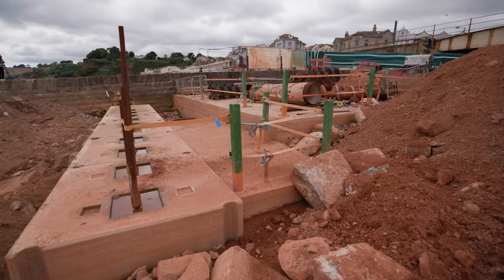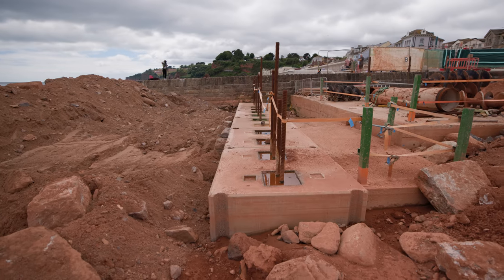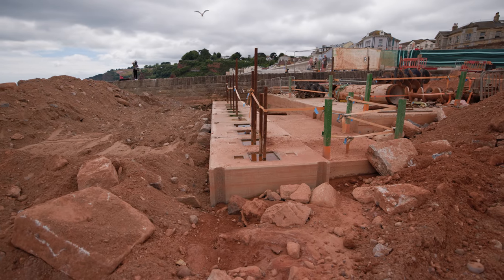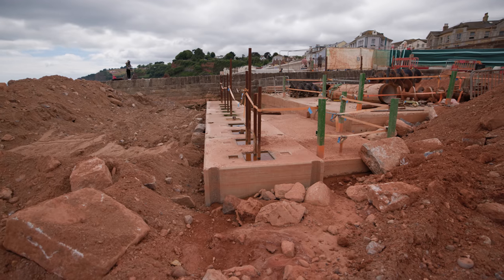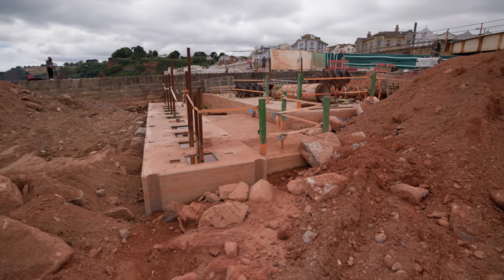Obviously, you'll still get some waves, because of the level we're at, such a lower level than what the promenade is at over there. You will still get some storm events which will overtop the wall. Yeah, I suppose having that a bit higher here then will weaken the waves from going under the viaduct.